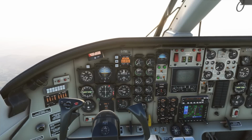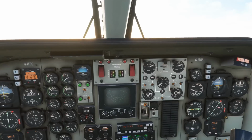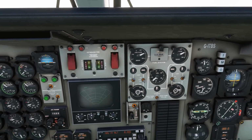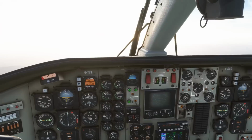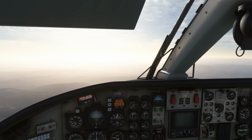So prop levers are set, throttles are set. In terms of our fuel consumption, fuel flow there around 400 pounds an hour currently. Just coming down below about 1,400 pounds there in each main tank. So we've got about 3 hours worth of fuel on board the aircraft, and that's going to be enough in terms of our endurance today.